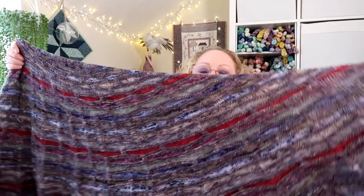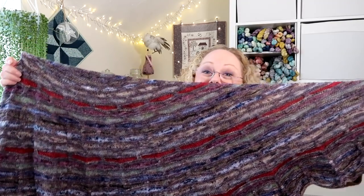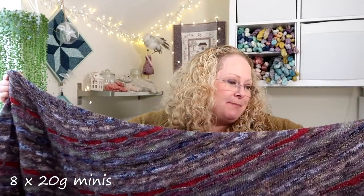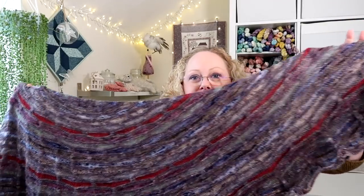I think this will look a lot better when it's blocked, but you get the idea of what it'll look like, and I especially like little pops of red in there. This is the Painting Brick Shawl by Stephen West, and it used 8 minis, and basically it used all of 4 minis completely, and then there was 5 grams left roughly of the other 4, so it did use most of the yarn up, which was really good.